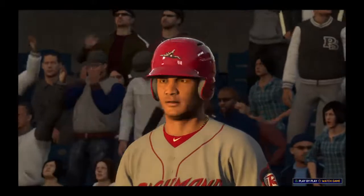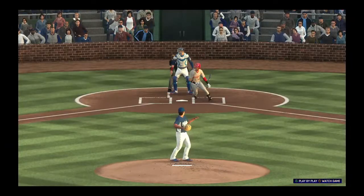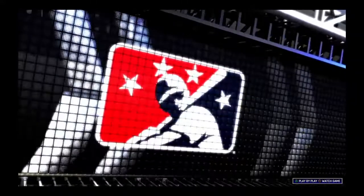This is another one of those plays, Matt, with defensive alignment. First and second, if he's holding the runner on, then that ball's right to the first baseman.